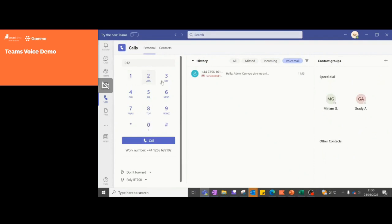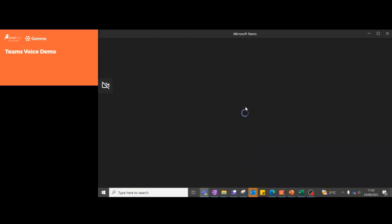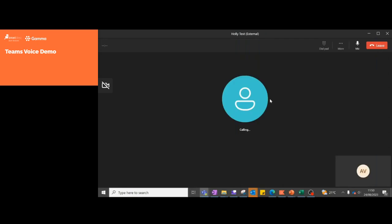If your agent wants to make a call, they can type in the number on the dial pad, either on their laptop keypad or on their mobile phone, if they've got Teams downloaded, or they can go in and straight away call someone within their speed dial. So this is an example call. I'm doing it as a demo, so it might take a bit of time to load. But as you can see, it looks identical to a Teams call. So again, it's going to be really easy to pick up and use if you've got people already using Teams.